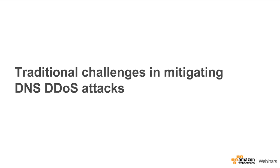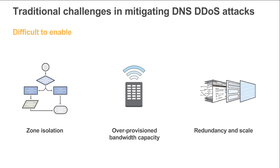So with these DDoS trends in mind, let's look at some of the challenges customers have told us they face today when preparing for and mitigating attacks. The first challenge that we've heard is that DNS protections can be difficult to set up and deploy. Some things to consider: you must have a way to isolate domains. Organizations often have multiple domains, and it's highly undesirable for all to be impacted whenever a single one is attacked.